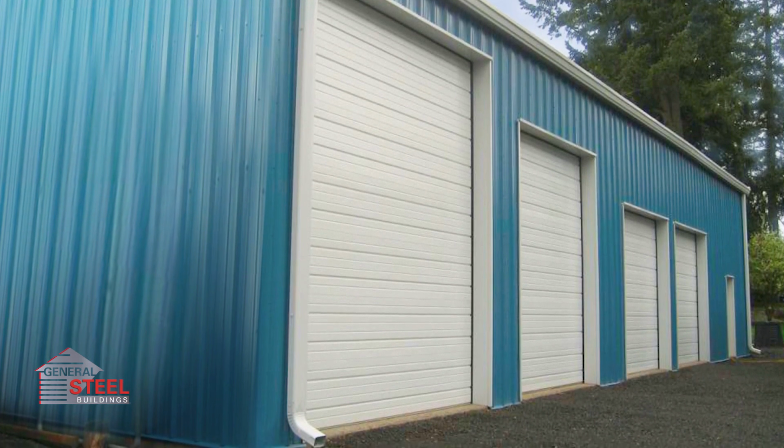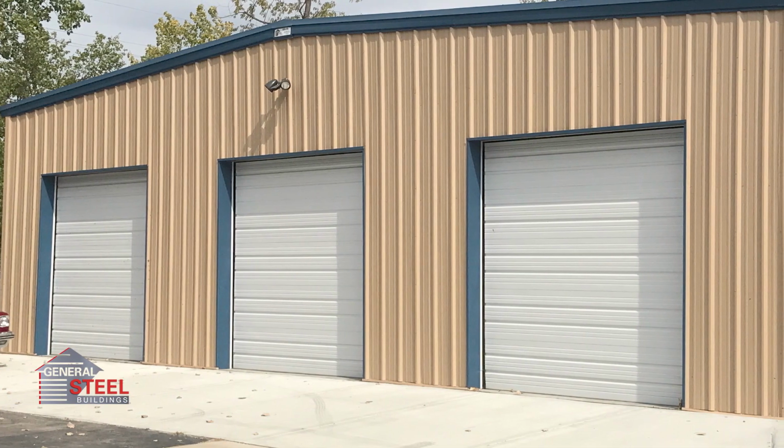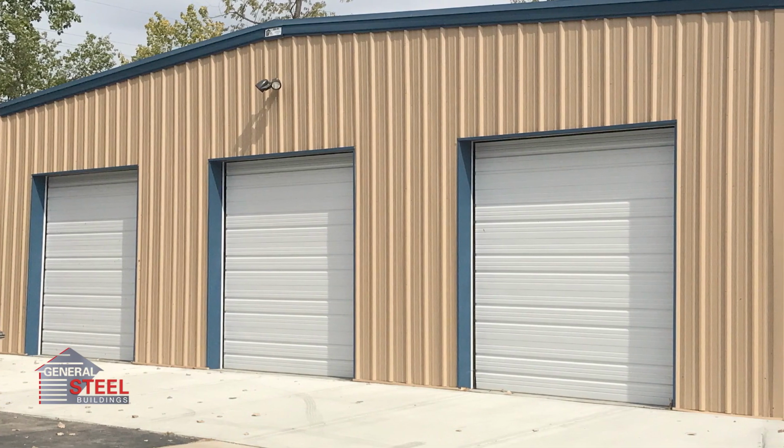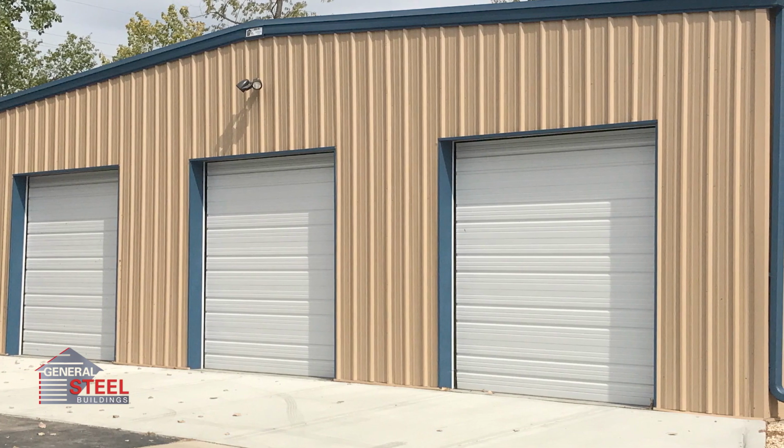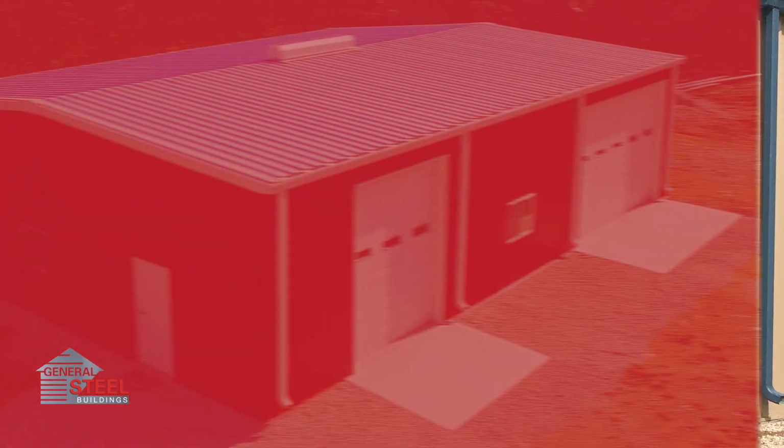Need help building your new shed? Just ask. We maintain a professional network of pre-qualified local contractors who can assist you with every aspect of your project, from framing to electrical and more.